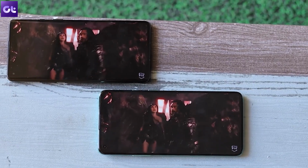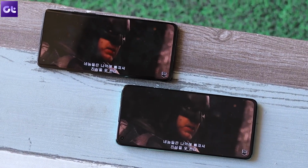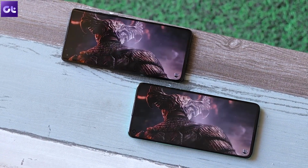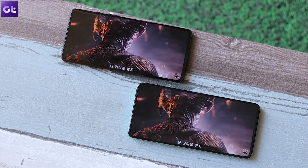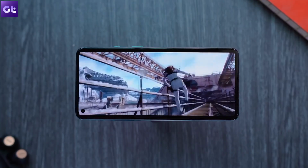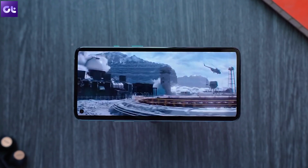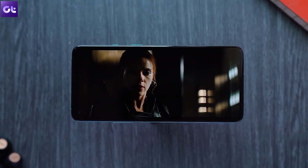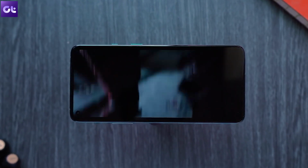But other than that, almost 95% of the time, whenever you're using your screen, everything is in motion. And in that motion, you really, really won't be able to tell apart Full HD from Quad HD, especially when both the things are working at 120Hz. Personally, I feel Full HD at 120Hz is a much better option because it offers pretty much the same experience and much better battery life as well, which is a big thing.